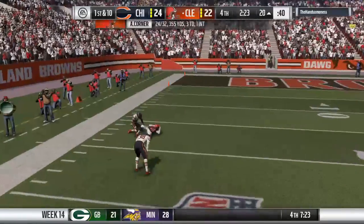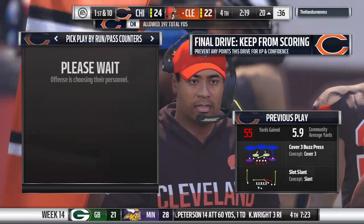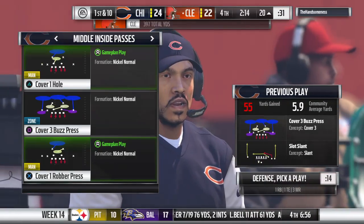This is caught at the 20. A big play that time for Cleveland. 55 yards. Well, we haven't been shortchanged on offense. Another fun play to watch there on the deep pass.